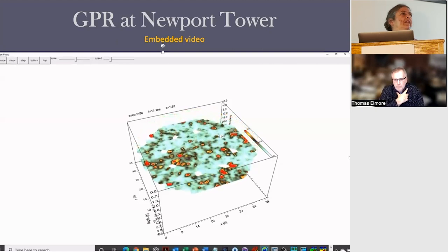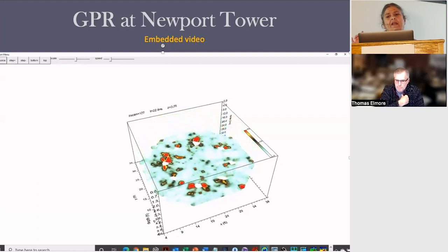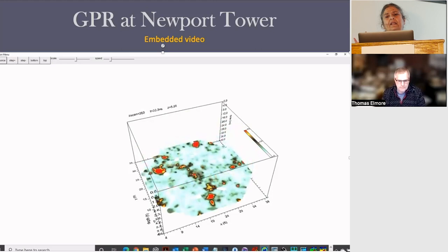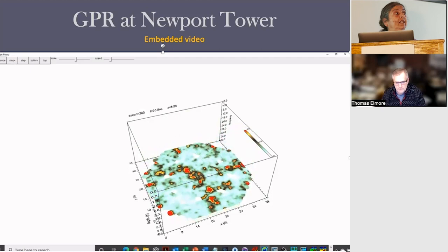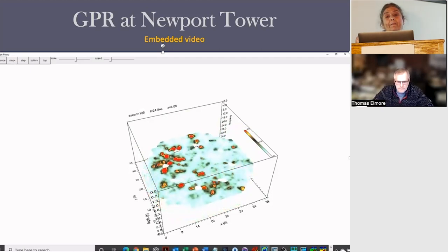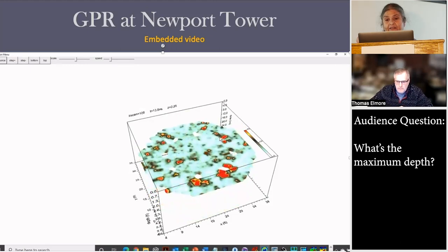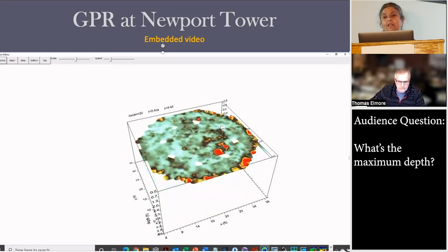What you're seeing is all the reflections in this color transform, with the red the highest, then the yellow, and then the black. What you're looking at are a combination of boulders and areas of excavation. What's the maximum depth? In this particular instance, I think we went down about 7 feet.